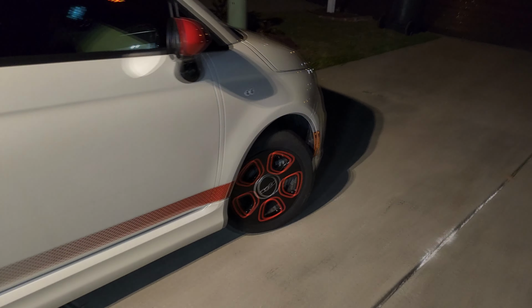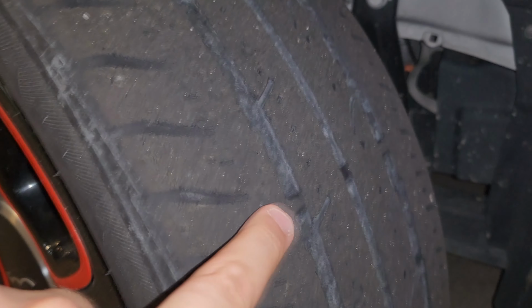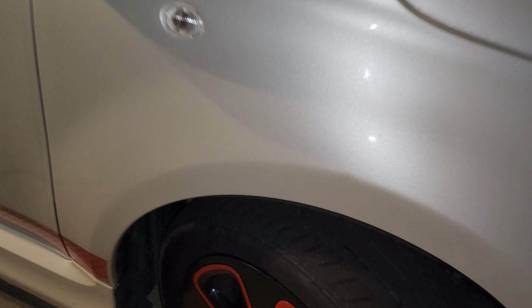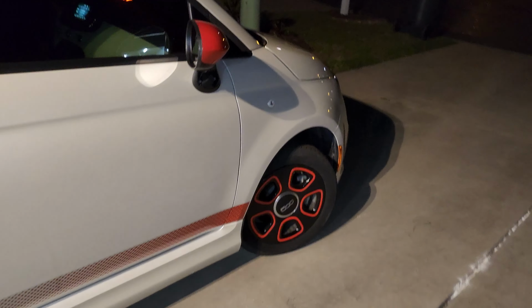However, the front tires, on the other hand, take a closer look at these, well, they're pretty much gone. You can see they are down to the wear marks there. So these tires are completely shot. Whoever owned this car prior to me definitely was having some fun with this car.